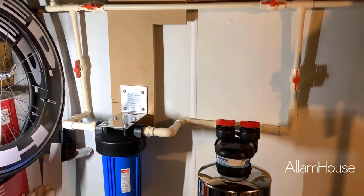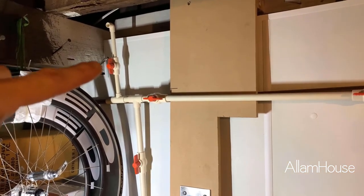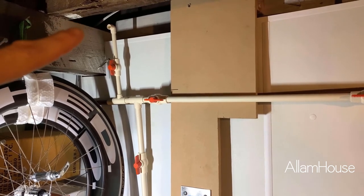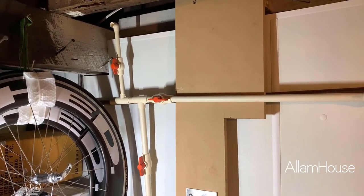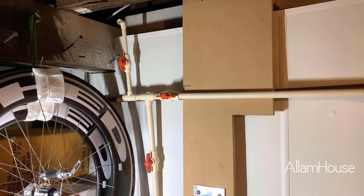Up here in the top corner, I've added a shutoff here. This will run my garden hose on the far side of the house. So that just bumps down to 1/2 inch, and I'll run that across and tee it in. Not tee it in, but I will connect it in on the other side of the house.